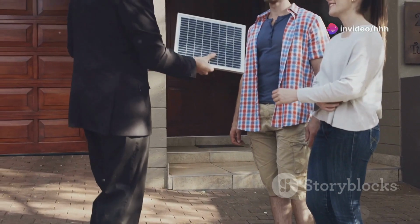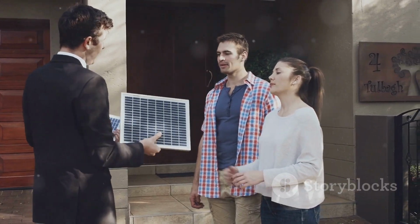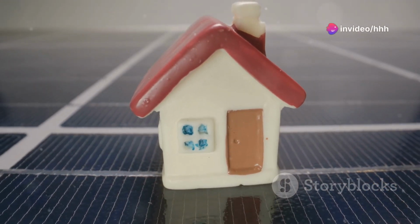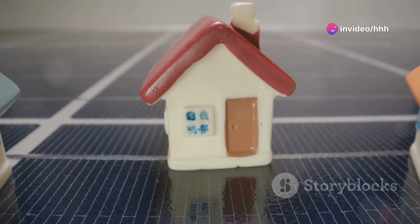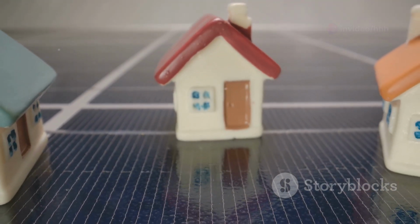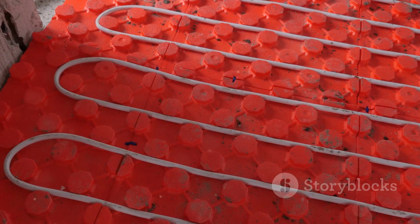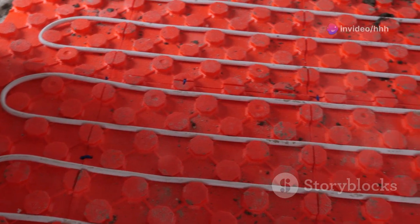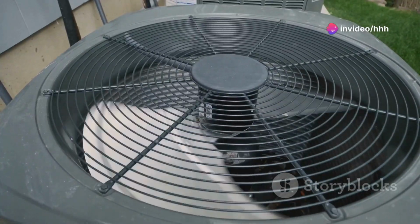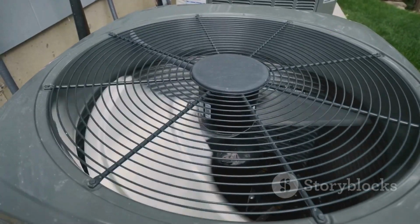Plus, many states offer incentives and tax credits for homeowners who install geothermal systems. These financial incentives can significantly reduce the upfront costs, making geothermal systems more accessible to a wider range of homeowners. Additionally, some utility companies offer rebates for energy-efficient installations, providing even more opportunities for savings. The installation process itself is also becoming more streamlined and efficient, thanks to advancements in technology and increased demand. This means less disruption to your daily life and a quicker return on your investment.